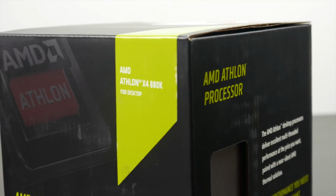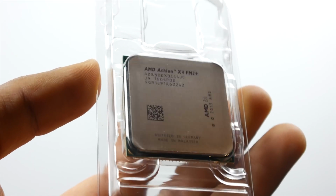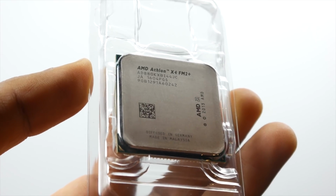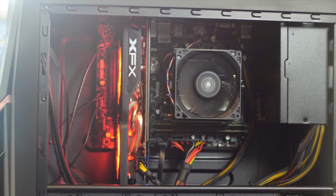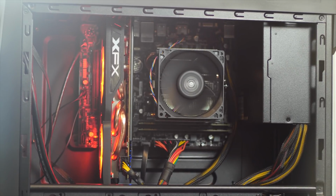Just to go over the specifications, we're using the AMD 880K quad-core CPU, which is a relatively new processor. It is overclocked to 4.5 gigahertz. Its stock setting is around 4 to 4.2 gigahertz. And with the new AMD silent cooler that's included with the processor, you shouldn't have any problems with long-term stability and high temperatures at full gaming load.